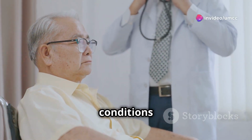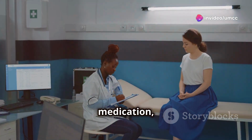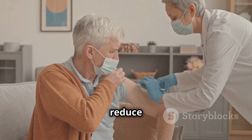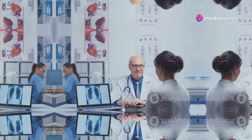Managing existing medical conditions is equally important. Follow your doctor's recommendations for medication, diet, and lifestyle modifications. Vaccination against pneumonia and influenza can significantly reduce your risk of developing these infections, which can cause pleural effusion.